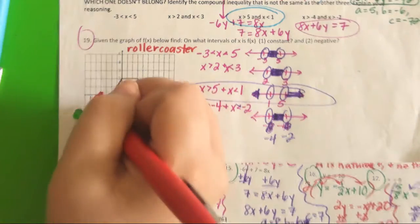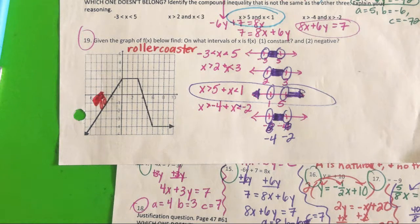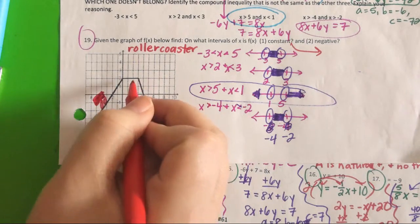I'll let you volunteer. So if we're on a positive part of the roller coaster, we're going up the hill. If we're on a constant part of the roller coaster, we're just going straight and flat. And then if it's a negative part of the function, we're going down the hill. So it says about being constant. That's part 1. Constant's where we're going flat.